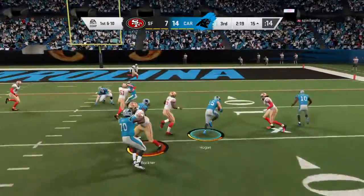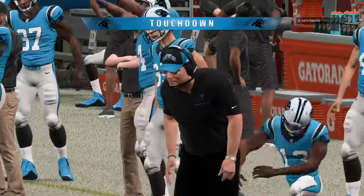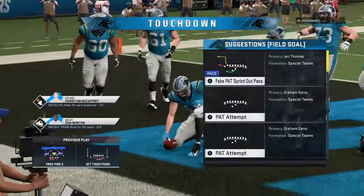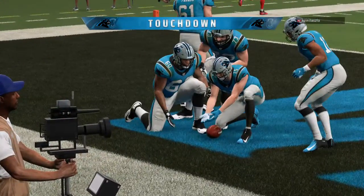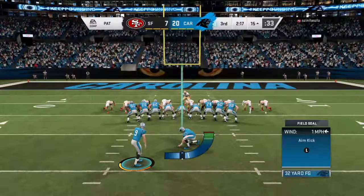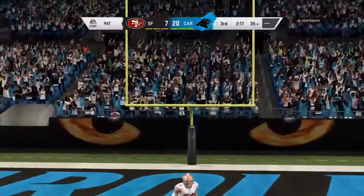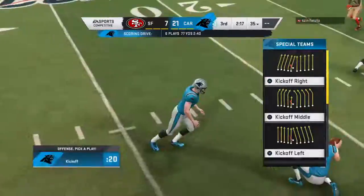And don't you think the playbook opens up a little bit more now? Because, and he'll take this into the end zone. Touchdown, Carolina. A 15-yard touchdown grab. And the Panthers are able to grow their lead. Still plenty of time left in the game, but now starting to pull away a little bit. Get some breathing room with that one.